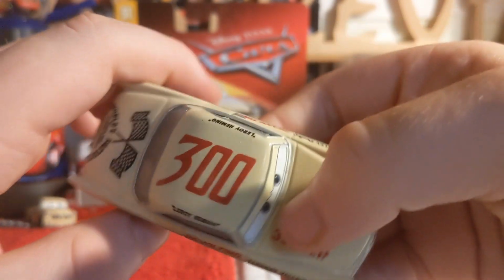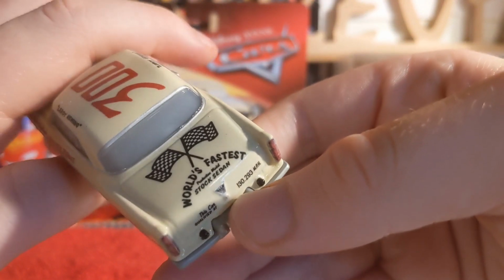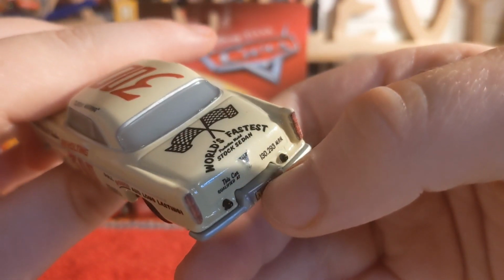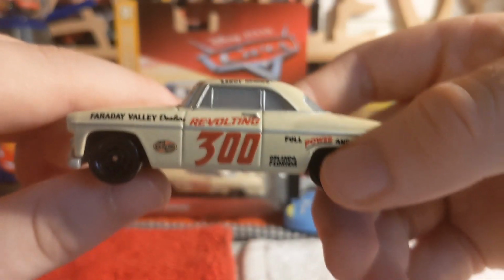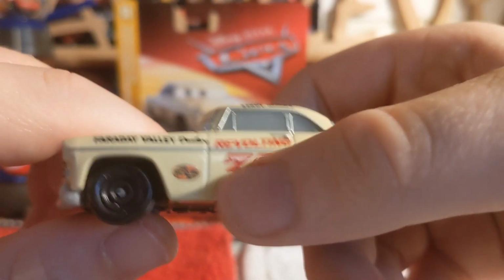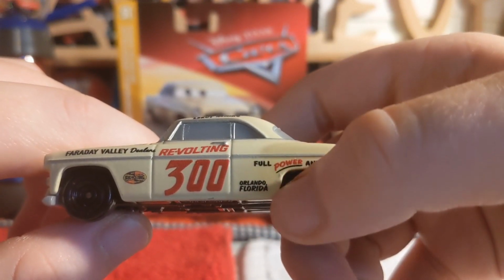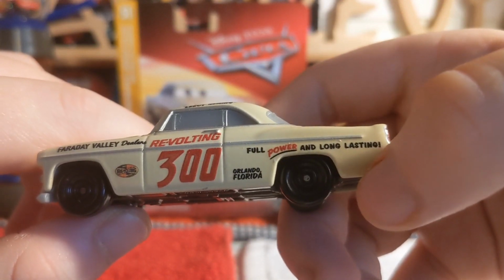Mattel, explain yourself. Anyways, on the back, we can also see some flags. We've got world's fastest. Is he, though? Because I bet you Jackson Storm can beat him. Stock sedan. Is it really stock though? Yep. Side. All blurry. Faraday Valley. Pretty cool. Got some blurry decals here. Revolting. 300 again. Orlando, Florida. Full power and long lasting.